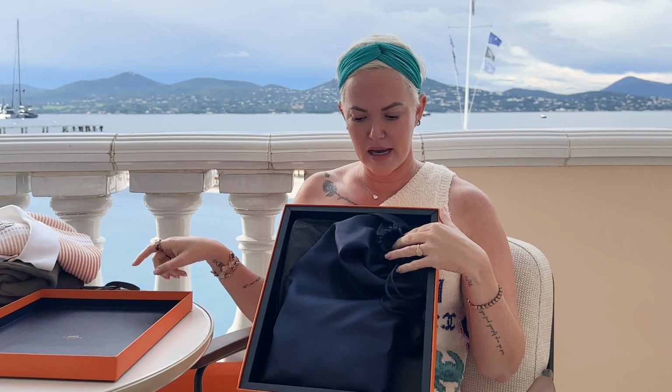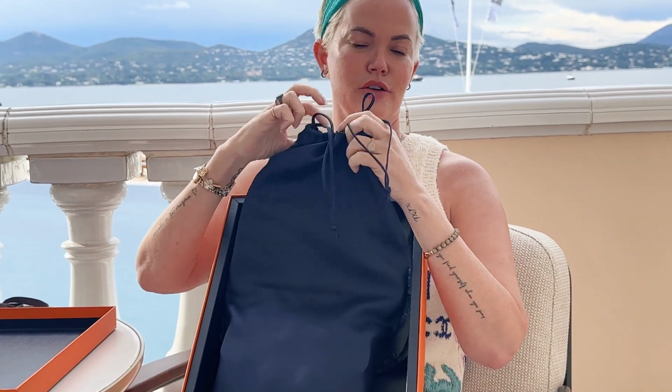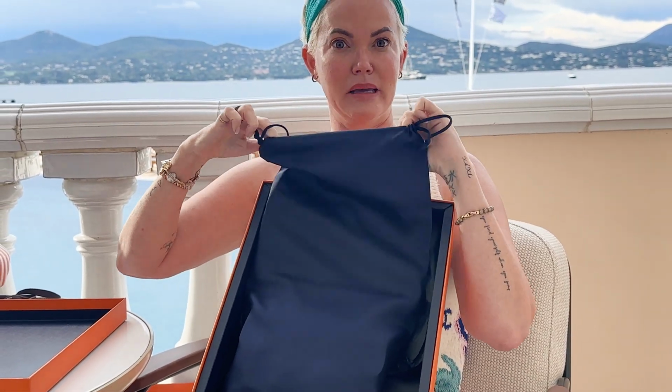What I have learned is that if it has the blue insert and a blue sack, it is special edition, meaning that there's usually 12 or fewer pieces made of them at all, period. And this one has a couple of different unique features. So it is, I'll show you, it's a Constance mini.